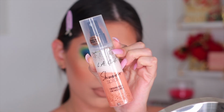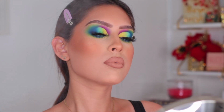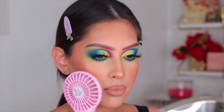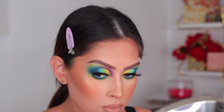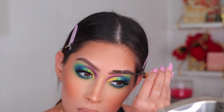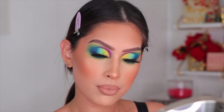So let's go ahead and move on to setting the face. I'm using my LA Girl Shimmer Spray. This is one of my favorite sprays. If you do not like glitter in your setting spray, you will hate this, but if you don't mind it, it is really beautiful and reflects really nicely off the skin. So after that, I just went in with some Anastasia Dip Brow Gel to refresh my eyebrows, and that basically completes today's makeup look.